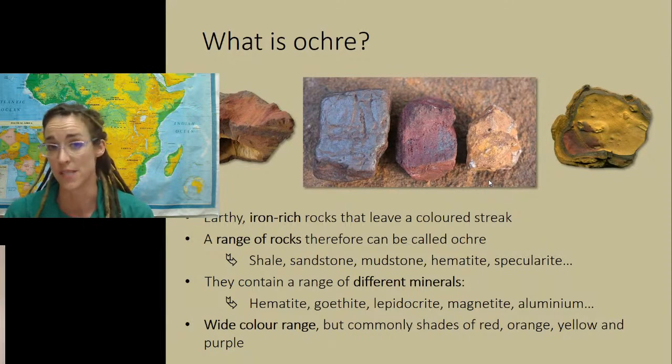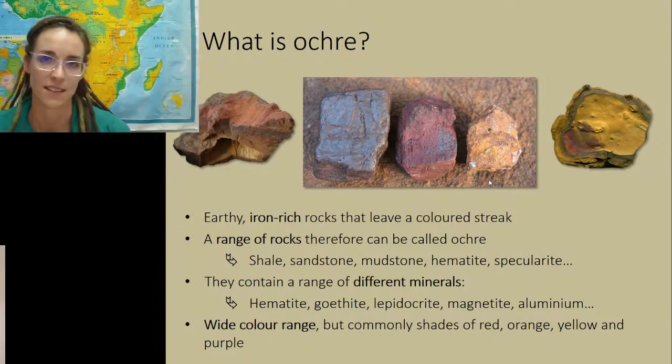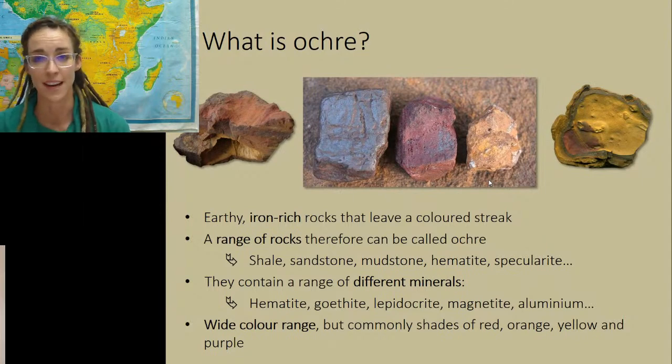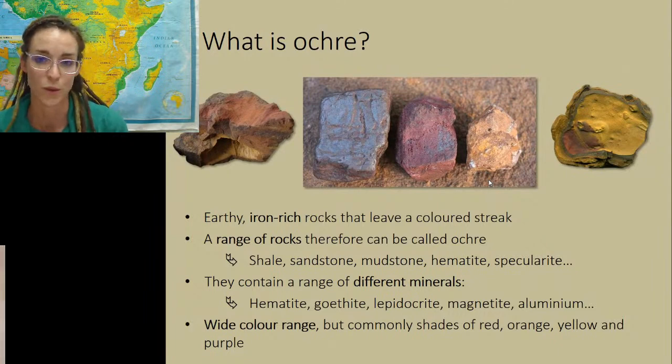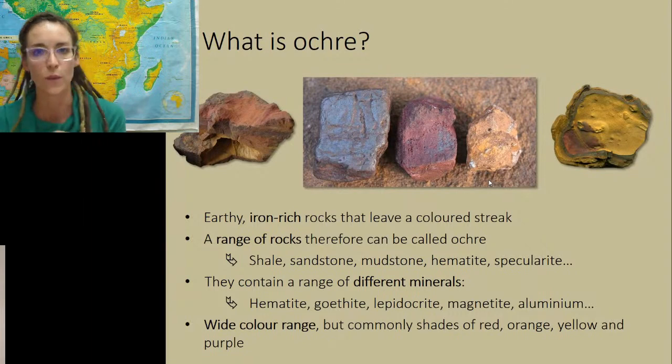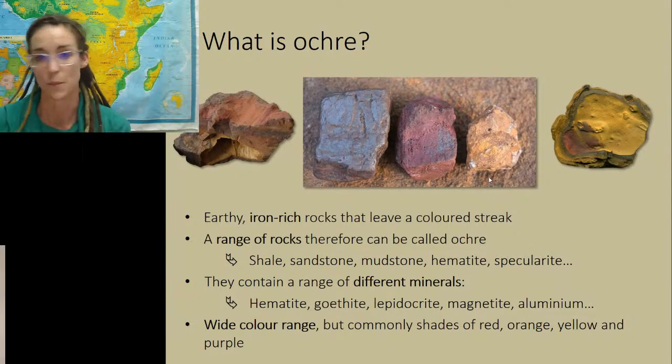And they contain different materials and minerals as well. So the reds usually have more hematite and iron oxides, and the yellows more iron oxyhydroxides or goethite. But there's a whole range. I mean, even titanium dioxide is sometimes present in ochres. So it's a very general term. And there is a lot of debate between ochre researchers as to what this actually means, and whether we are describing different material in the same way or the same material in a different way. But it's a beautiful material, I think.